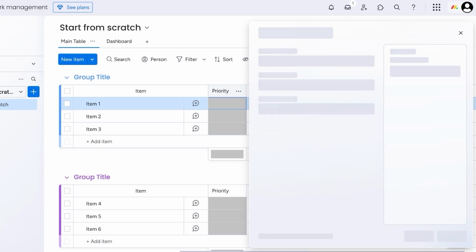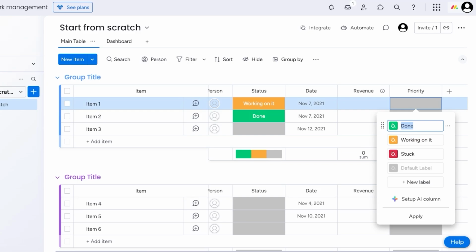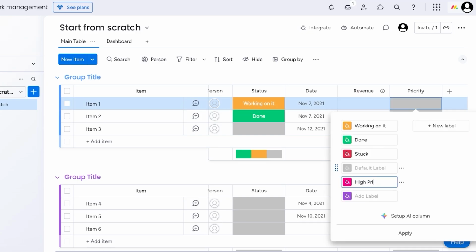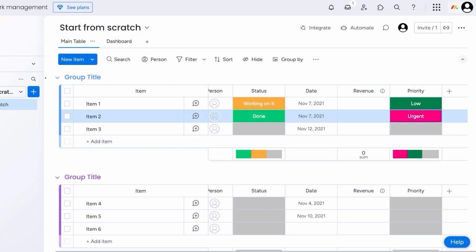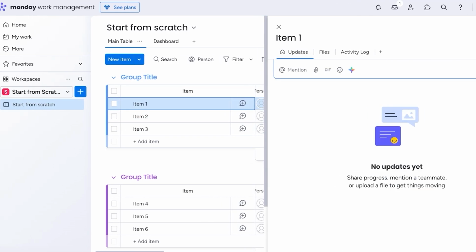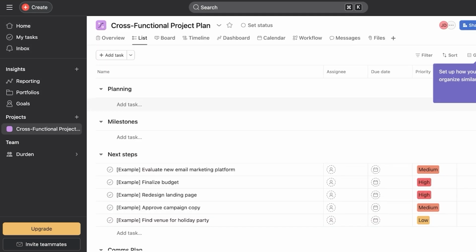The AI setup, again, this is a very simple label. I'm just going to add it myself. I'm going to add new labels like this, where pink is going to be high priority, or let's say it's going to be urgent. This is going to be normal, and this is going to be low priority. Click on apply. Now I can select the priority. This is low priority, this is urgent, and this is normal, like this. Add a task, you can add details. Similarly, if I was to go on Asana, I can go into projects. We have different columns to assign everything.